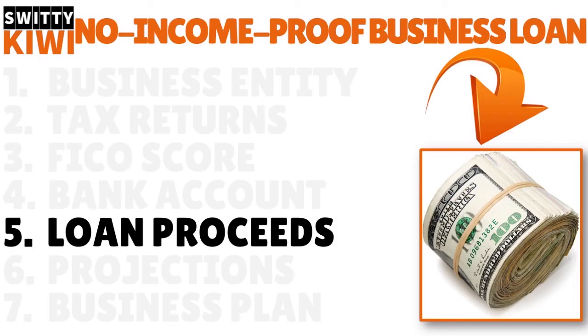Mistake number five. You gotta have a clear idea what you're gonna use the money for. That's what we call use of loan proceeds. See, the thing here is that if there is no clarity in your own mind, guess what? You will not be able to explain it to the lender. And if the lender does not feel like you have a clear explanation for the loan you're asking for, they're not gonna give it to you. Why should they give you money if you don't know how to use the money?